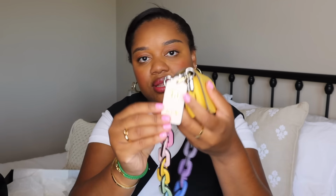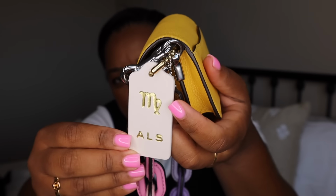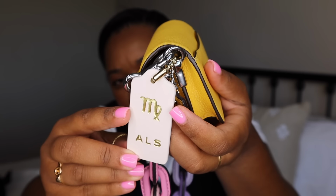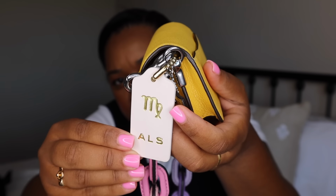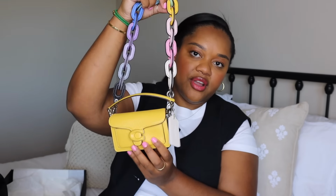They also do complimentary monogramming, so I purchased this additional little tag, and you guys know I'm a Virgo girly, so I just put the Virgo symbol and then my initials on it. So really, really cute. Very, very happy with my first Coach purchase.